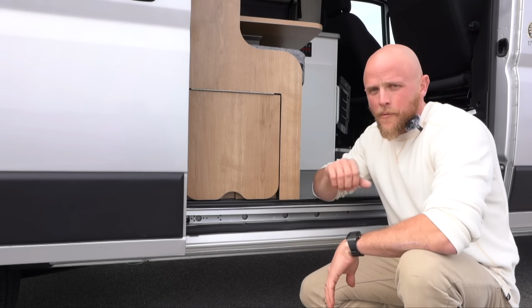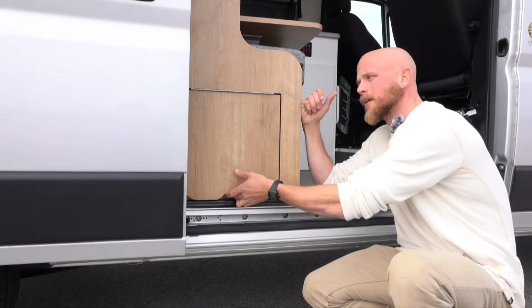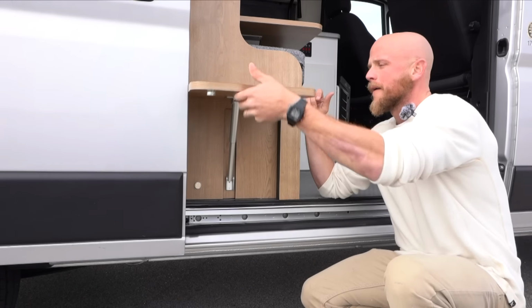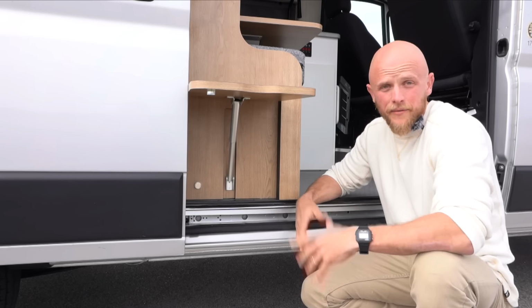I thought this was pretty cool. If you're outside and you're having a great time, you don't have to use the countertop inside to cook. You can always come to here, pull up, lock in place. You have an outside table. It folds out of the way nice and neat whenever you don't need it.